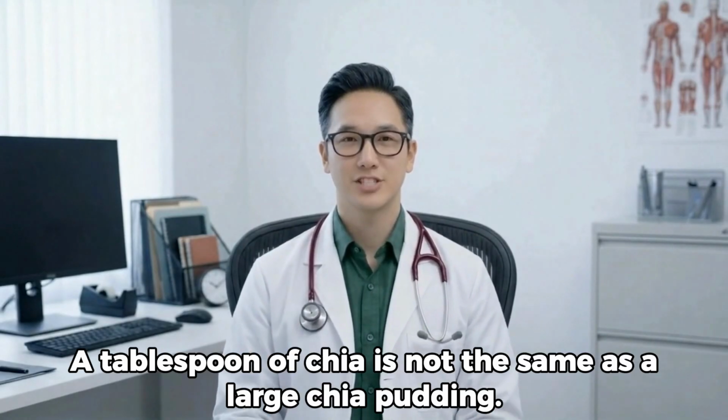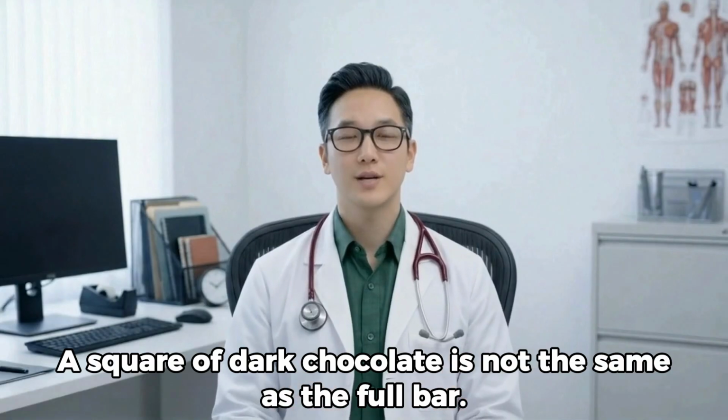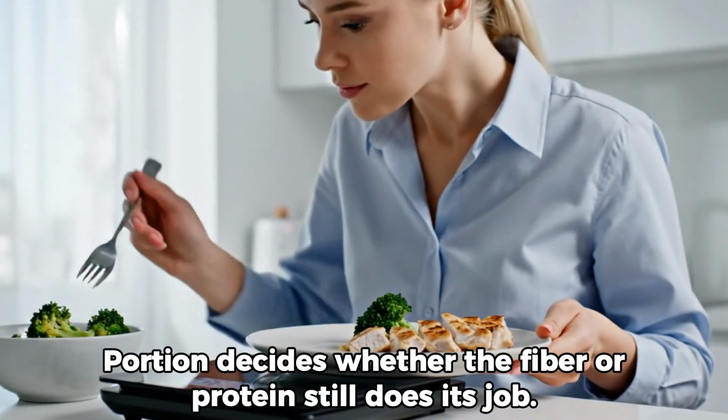A tablespoon of chia is not the same as a large chia pudding. A square of dark chocolate is not the same as the full bar. Portion decides whether the fiber or protein still does its job.